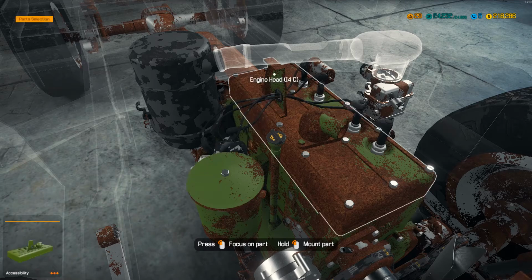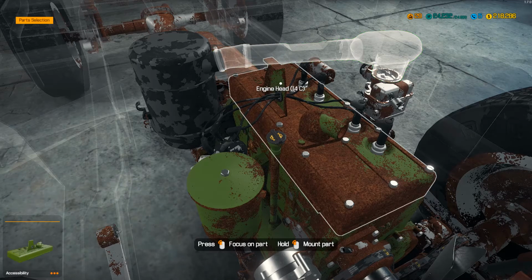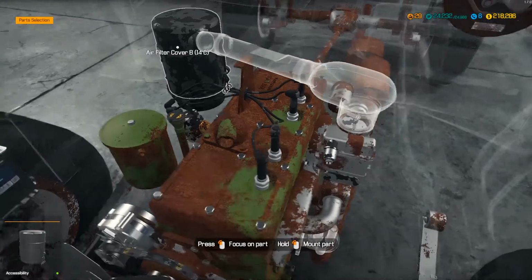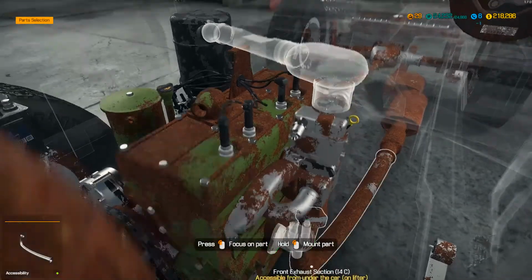You can see here, what do they call this? The air filter cover. So that runs from there to there, from the canister. This is the air filter cover. And then the air comes through here to the carburetor. So it's like pumped in almost.